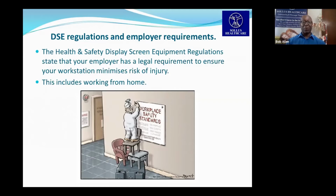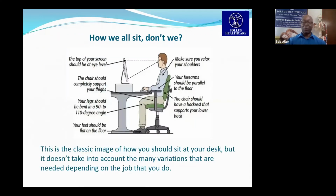Might be worth having a word with a human resources person, because they can walk you through whether you had some kind of claim or not. But it's just something that I thought I'd throw in there, because not a lot of people realise that's the case. So moving on to the next slide, a little bit about how we should sit at our desks.